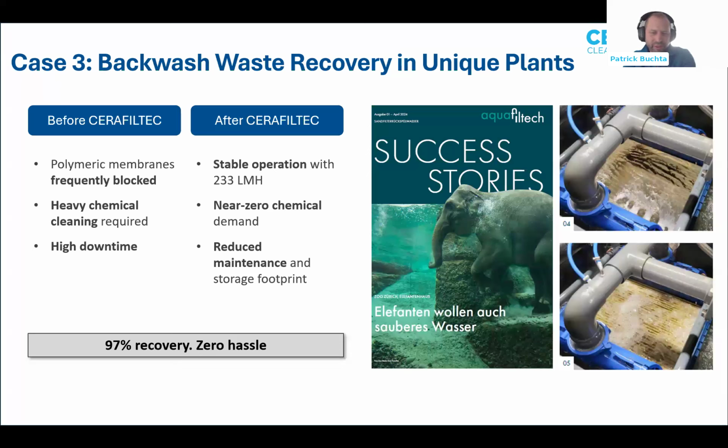So then coming maybe to a bit of a different application, not well water, but also not surface water. It's now in a zoo in Europe, where there was a pool for elephants. This was originally equipped still with a sand filter, but the backwash water of the sand filter was treated by an in-out polymeric membrane. And this was suffering a lot.